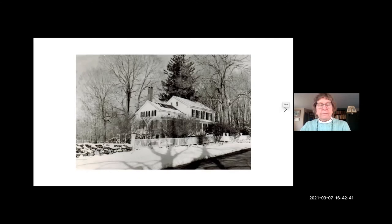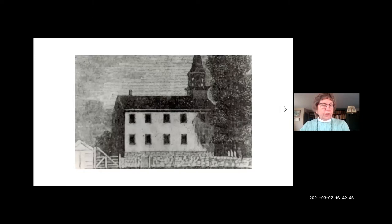This is what the Presbyterian Church looked like about the time of Pastor Ely, who had the other freed person living with him. This church was on the site of what the present day church is. It was the 1826 iteration. It was being built during the time of Mr. Ely's pastorate.